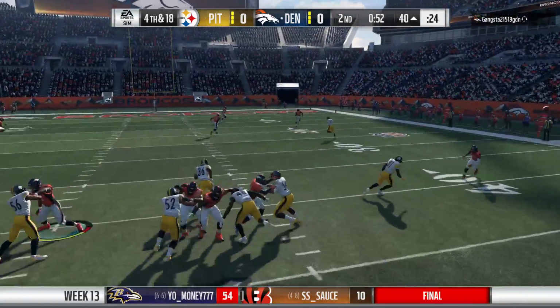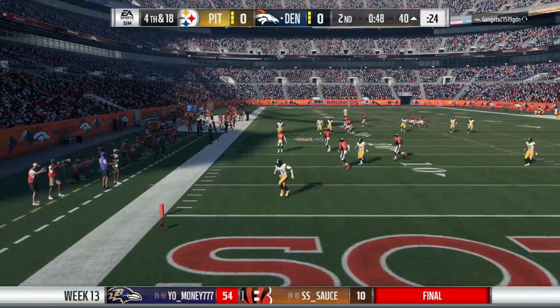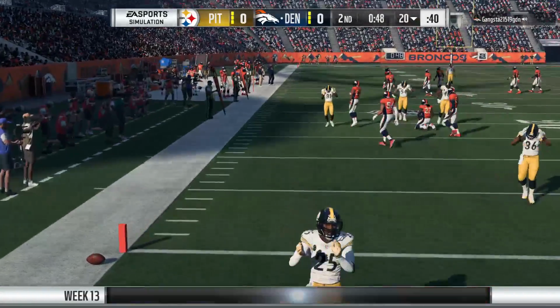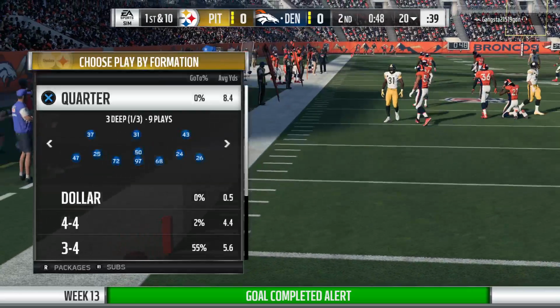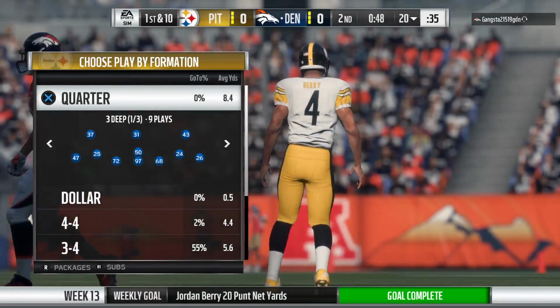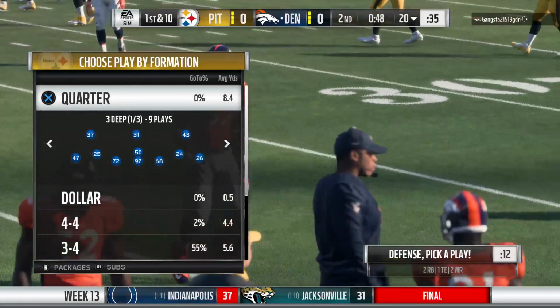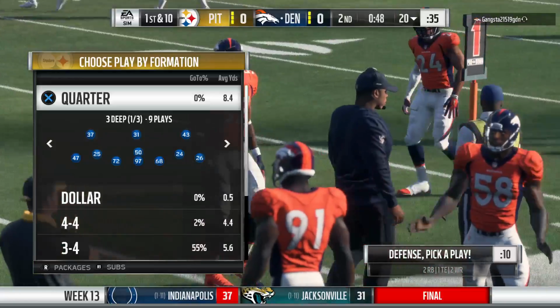And he was called on 3 times in the win last week. His first one here is away, and this one hits at the 1, continues on into the end zone for a touchback. Here's the Denver offense now as they get set to take over. And 2 picks thrown here in this first half alone. We'll see how that affects him.